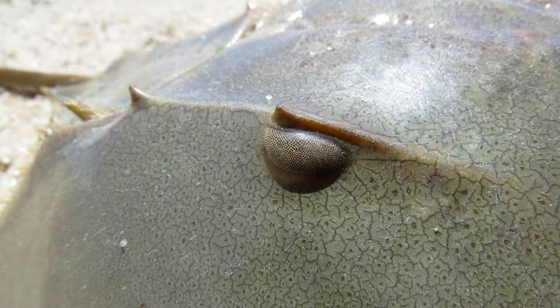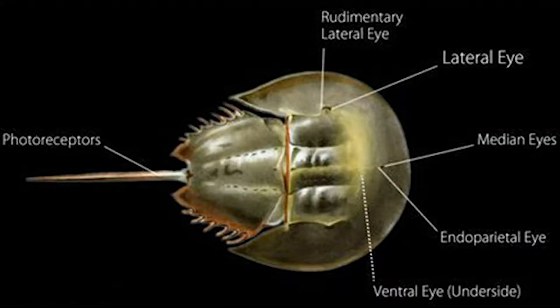The horseshoe crab has many eyes. 2 compound lateral eyes are located on each side of the carapace and are used primarily for finding mates. There are 5 more eyes on top of the shell that are sensitive to both visible light and some even ultraviolet ranges. There are also 2 ventral eyes located under the shell near the mouth. The tail also has a series of light sensors or photoreceptors along the top and sides. These keep the brain synchronized with the cycles of light and dark.